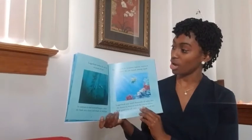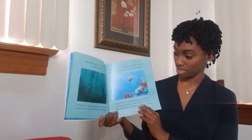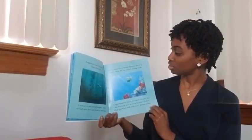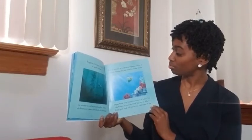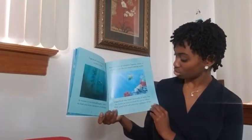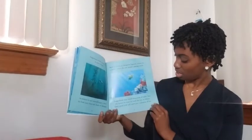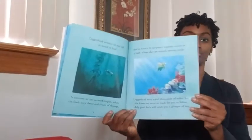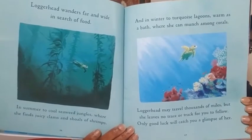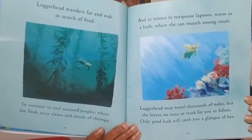Loggerhead wanders far and wide in search of food. In summer, to cool seaweed jungles, where she finds juicy clams and shoals of shrimp. And in the winter, to tortoise lagoons, warm as a bath, where she can munch among corals. Loggerhead may travel thousands of miles, but she leaves no trace or track for you to follow. Only good luck will catch you a glimpse of her. So the loggerhead is a very stealthy and secretive animal. There's no trace of them as they swim through the ocean.